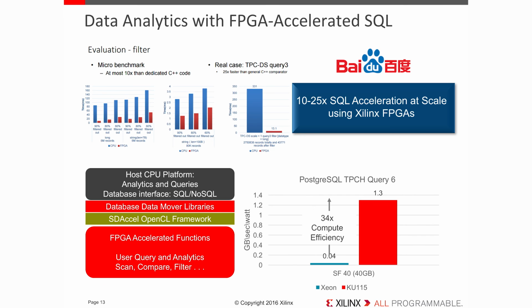And on the right-hand side, we took this particular framework and implemented it on the FPGA, and we did see a really good result, which translated into 34x compute efficiency. This is one of the standard business analytics benchmarks. TPC-H is a standard business analytics benchmark which people use in the SQL world.